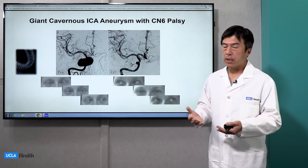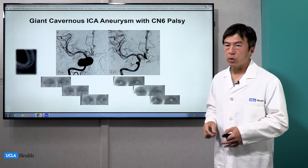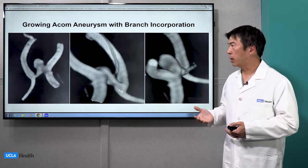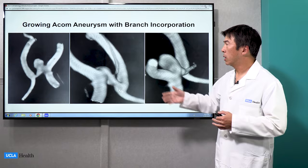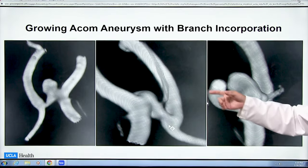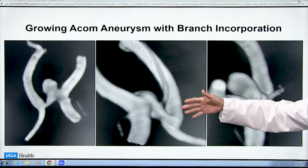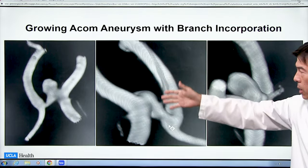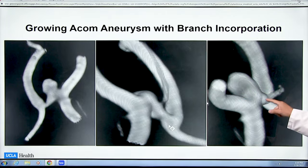There are numerous endovascular devices available. So it's not just the hand motion. The judgment makes the big difference in terms of the outcome. Sometimes we have to use both a stent and a coil. This is one of the examples. This patient has an extensive injury to the right and left, particularly the left side anterior cerebral artery, and a very unstable growing aneurysm was found here.